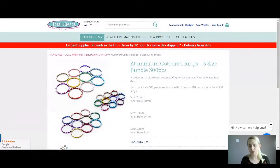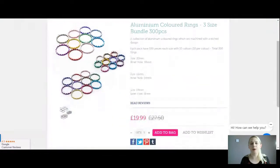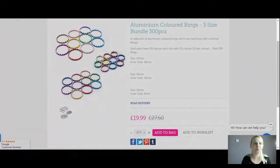So when you're adding them to your jump rings and your findings, such as your chain or your clasps, go for the silver ones. And that will match these aluminium rings. They are beautiful. So you can see they're just £19.99 today.